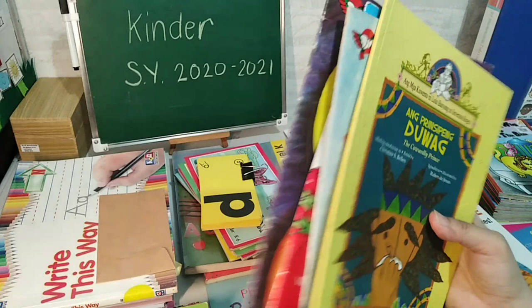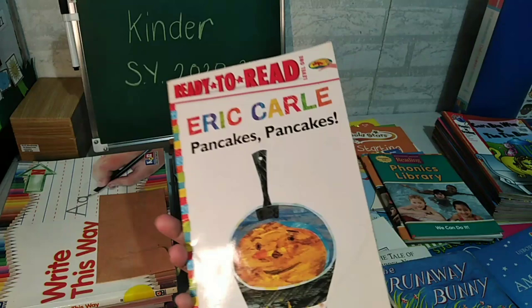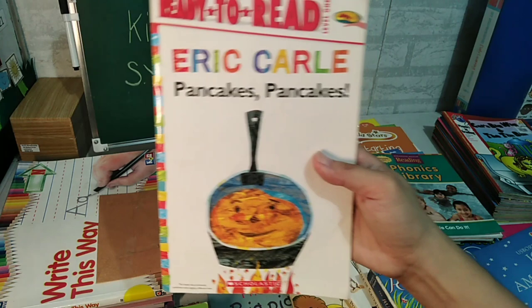And then, for international authors, we have books by Eric Carle. So, isa ito sa mga books na meron kami, yung Pancakes. Ito, I think sa warehouse sale ko rin ito nabili. Pero available naman siya sa Fully Booked, sa National Bookstore, meron din nabibili yan.